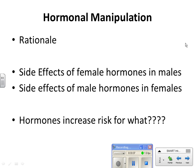And anytime you give hormones to anybody, what's a big risk factor that we've talked about all semester? Clots, blood clots, DVTs. So your patient on hormonal manipulation for their cancer is at an increased risk for blood clots. And remember, we said actually even having a malignancy increases your risk of blood clots. So these patients are very high risk for developing DVTs.